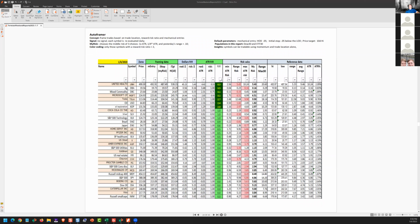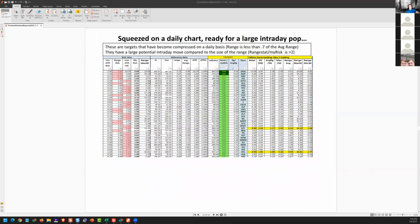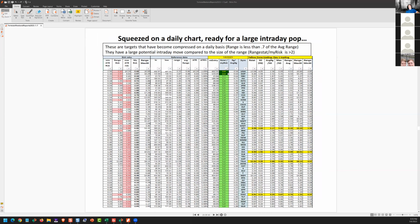Just a couple in the auto framer. Notice United Health is 8-to-1. Oof. Tesla still 2.5-to-1. Microsoft 3-to-1. On those standard mechanical swing trades. Only United Health and Oil Exploration were squeezes today.